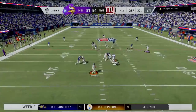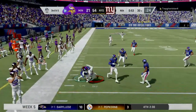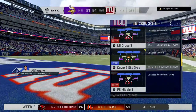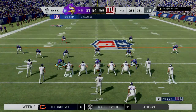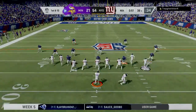From the gun, here's Tannehill. Ebron's got it, and he's going to have the first down at about the 38. Now the Vikings will use the second of their timeouts as they get the stoppage with a little over 50 seconds left to go in the game. So here's a 1st and 10 at the 38.